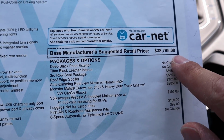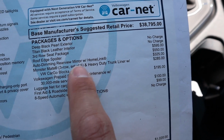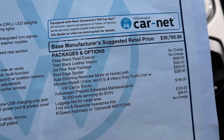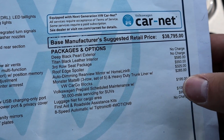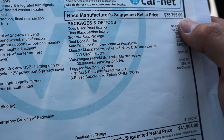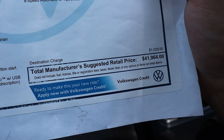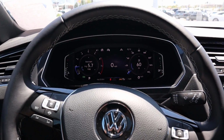You can see the base price before options. Now, this does have a couple options like that third row, for example, and then auto dimming rearview mirror, which I think is pretty awesome. And then this also comes with prepaid maintenance, which, I mean, that's actually really cheap. For 30,000 miles worth of maintenance, that's actually really good, so that's definitely an option I'd get. And you can finally see the total price there, so $41,964 for any type of market adjustment. Let's take this Tiguan out and see how it drives.